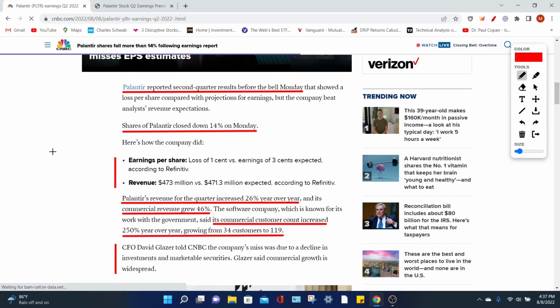Palantir, if you didn't know, recently released their second quarter results on Monday morning, and ever since then the PLTR stock price fell by around 14%. Their earnings came in at a loss of 1 cent per share, when in reality they were supposed to bring in an EPS of 3 cents per share on the positive side. So clearly that was an earnings per share miss.